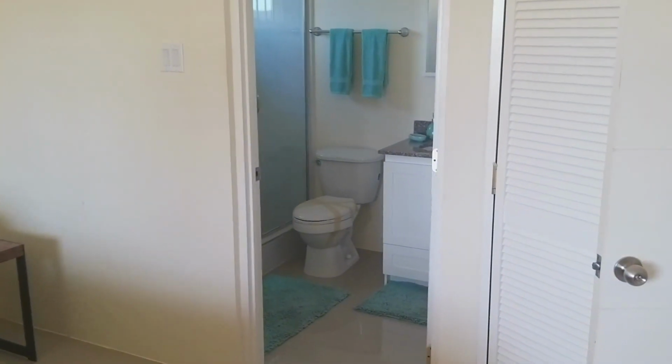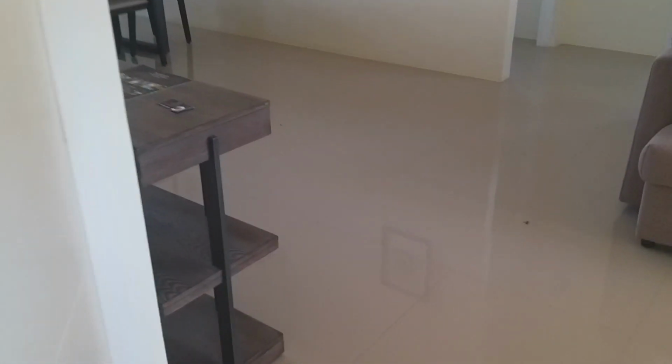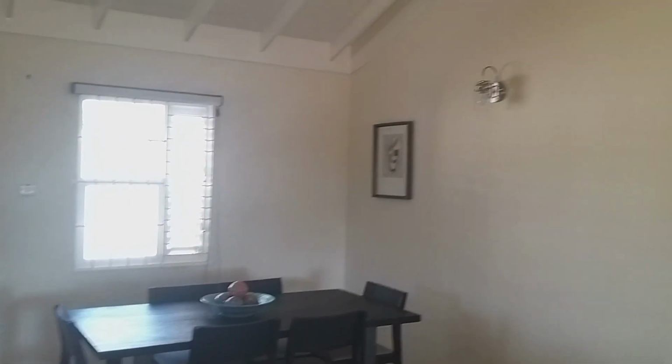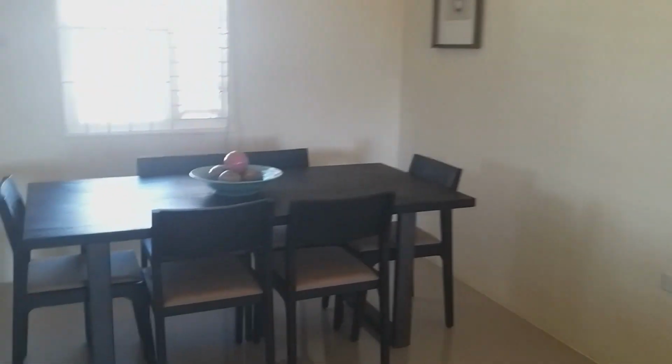And then what comes with the master is a walk-in closet and a separate bathroom. So standing shower, glass enclosure. And then the walk-in closet is right here. So you have some storage space, very high ceilings as well. Alright, so that's it for the Monarch 3 bedroom, 2 bathroom. I'll show you guys the other 2. So for the Monarch, it's 1,100 square feet for the house and 4,000 square feet for the lot.